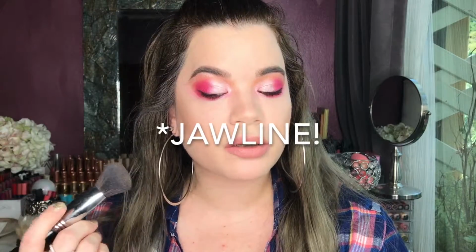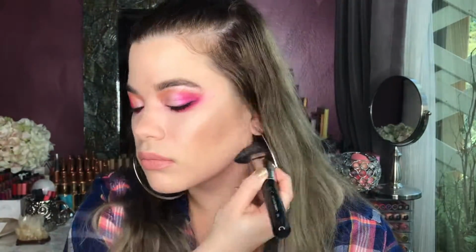That is so pretty, guys. It's a very nice, natural contour. Really pretty. So you see there's that side, there's this side. Okay, so let's also kind of contour under the chin area with the light sculpting powder, just to add a little bit more shadow right here. That is nice, guys. That is a very nice contour.